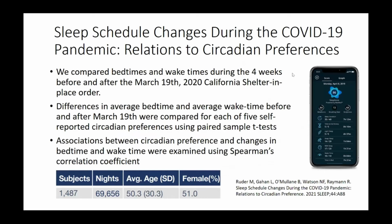So what about sleep schedule changes during the COVID pandemic and the relation to circadian preferences, or again, chronotype: morning type, neither type, evening type? This study compared bedtimes and wake times during the 4 weeks before and after the March 19th, 2020 California shelter-in-place order. And we looked at 5 different circadian preferences. Most people are neither type, but then you have the morning and evening types on the extremes. We looked at associations between circadian preference and changes in bedtime and wake time using Spearman's correlation coefficient. This assessed nearly 1,500 subjects over almost 70,000 nights.